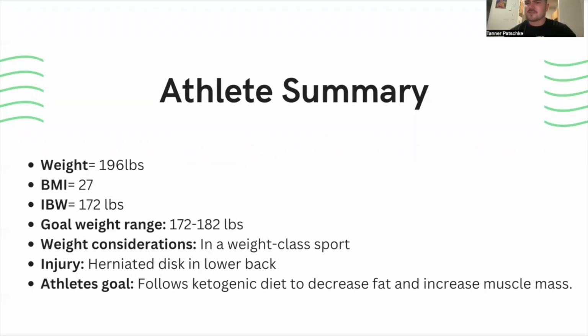And he's on the heavier side of the class, so I think that he needs to lose a little bit of body fat, which is going to help his performance without moving him into a different weight class. But if Steve is comfortable with trying to reach the goal weight range, then not only will we have a more favorable body composition in terms of body fat to muscle mass ratio, which would increase performance, but Steve would also drop to a lower weight class, which typically would lead to more success for the athlete.